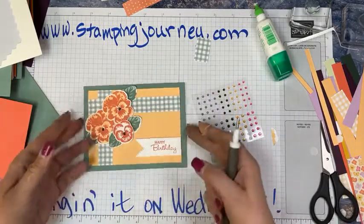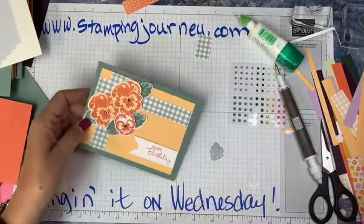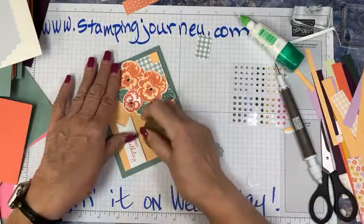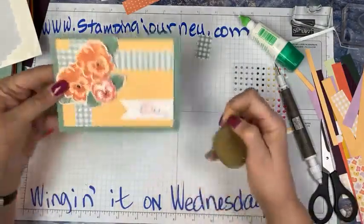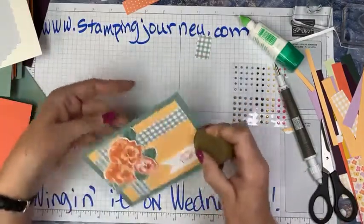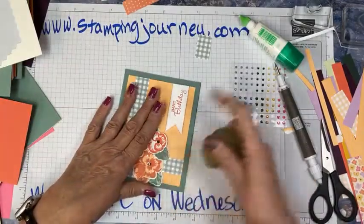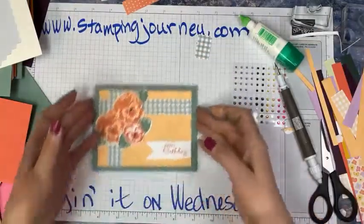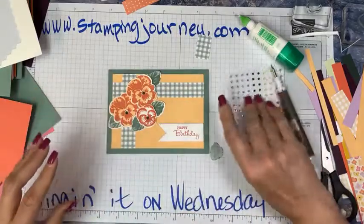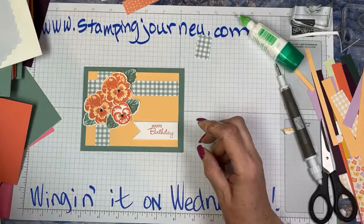Ta-da. Got some glue on here. My fingers. There we go. My little glue eraser. That's what happens in the real world. You have to use those things. Ta-da. So, happy birthday. Now let's do the inside and we'll be all set.